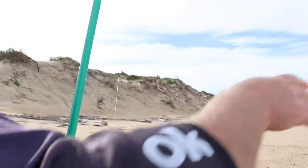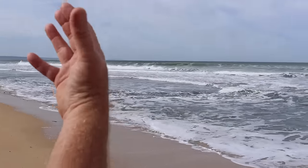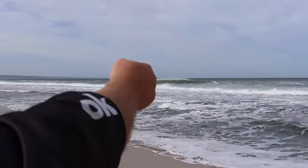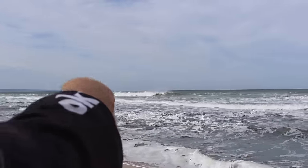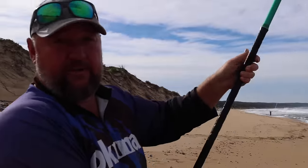So there's a big flat reef, as you can see in the front here. The water's pushing very nicely now. Then there's a bit of a drop off, about a meter and a half, with a beautiful hole. So I'm going to cast just over the reef, see if I can maybe get another cracker or a bronze bream for it.